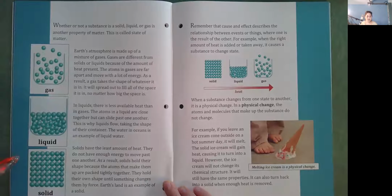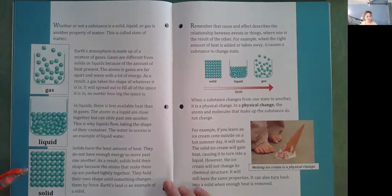Solids have the least amount of heat. They do not have enough energy to move past one another. As a result, solids hold their shape because the atoms that make them are packed tightly together. They hold their own shape until something changes them by force. Earth's land is an example of a solid.